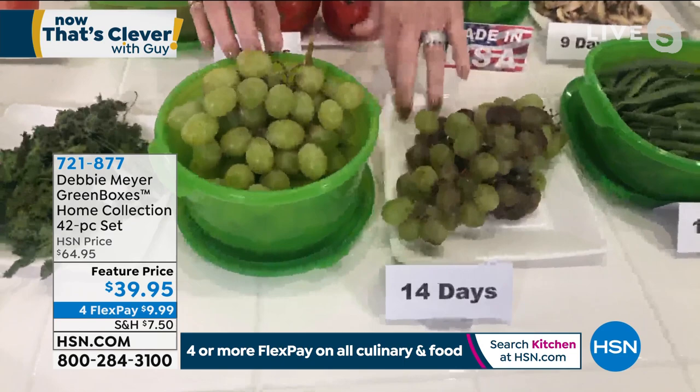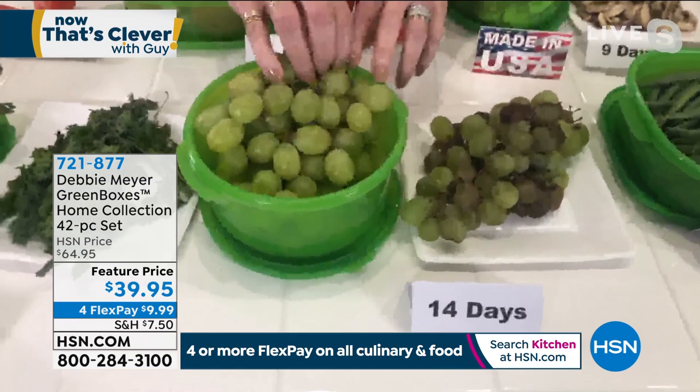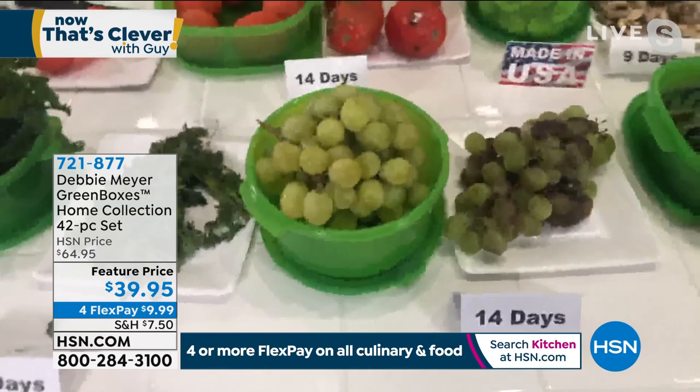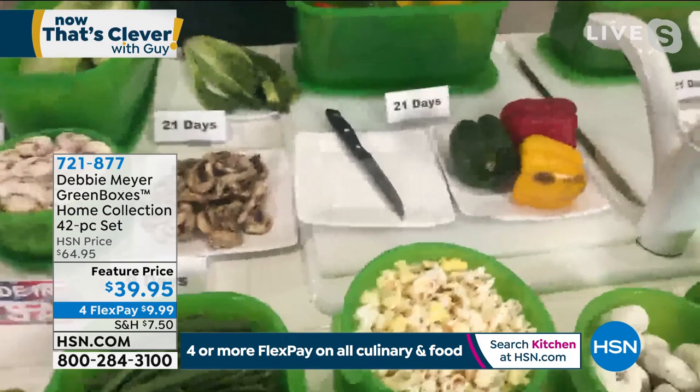Look at those grapes. It's 14 days. I can't pick those up, but I can pick up those. Look at that. That's 2 weeks. I'm not going to go back to the grocery store. And by the way, everything I needed for the big game, I purchased almost 2 weeks ago. Yeah, I'm ready. I have a salad.